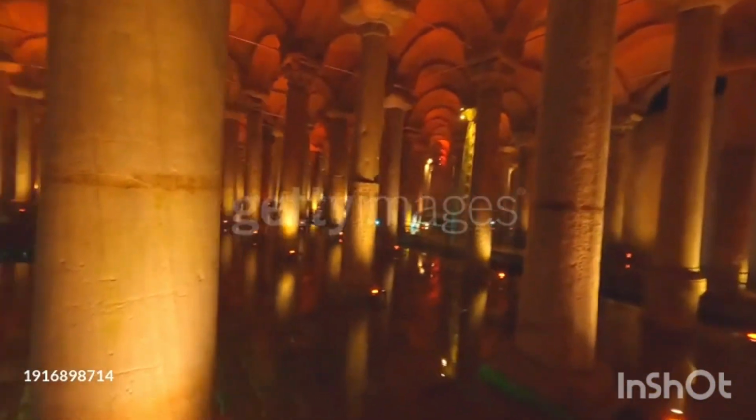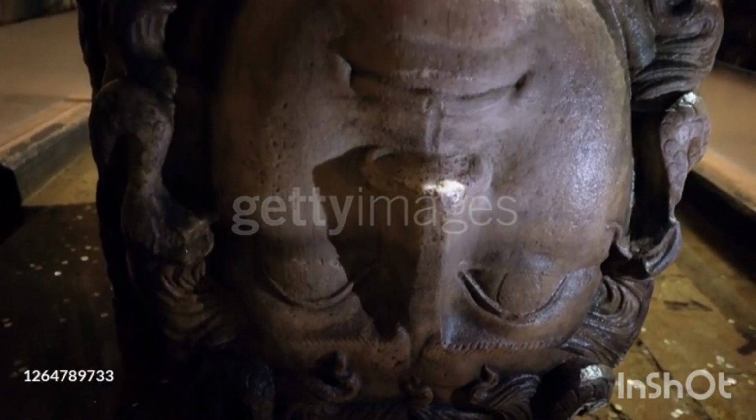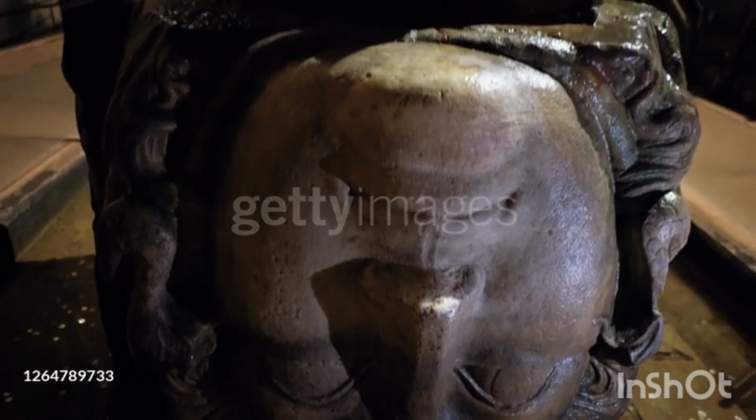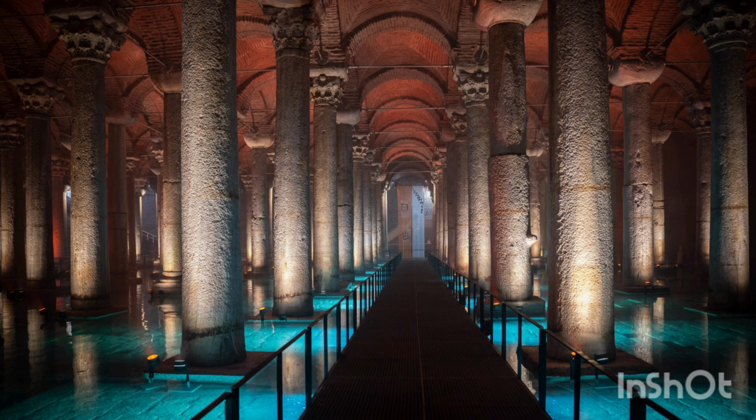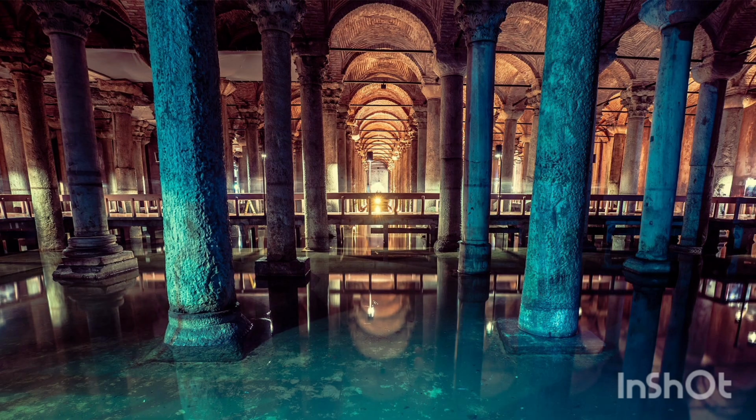From abandonment to discovery, for centuries, the Basilica Cistern was forgotten. After the Ottoman conquest of Constantinople in 1453, the city changed, and so did its water systems. The cistern was no longer needed. Locals knew of its existence, though. Some homes above had wells that dipped into the cistern, and residents were shocked to find fish swimming in their buckets.